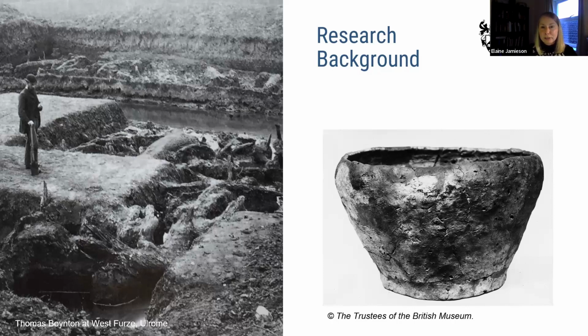Now, the cleaning out of the drains has actually brought up quite a lot of archaeological work. What you can see here is a photograph of a very fine chap called Thomas Boynton, who was a local farmer and landowner. He was the commissioner of the drains in the 1880s, and he realised while he was having the drains dredged that there was evidence for possible archaeological activity coming up as part of this.